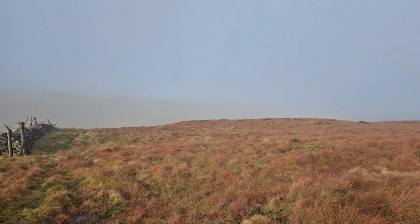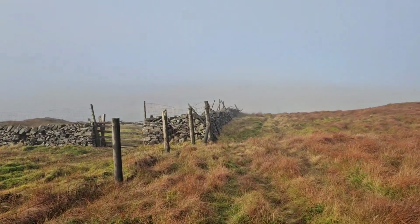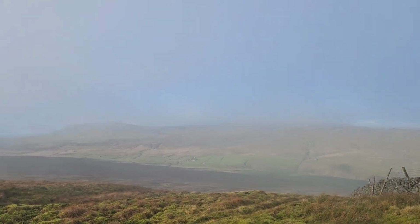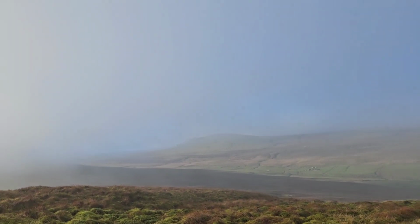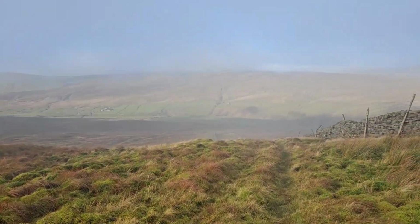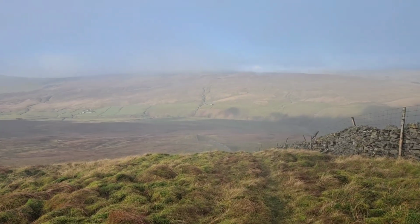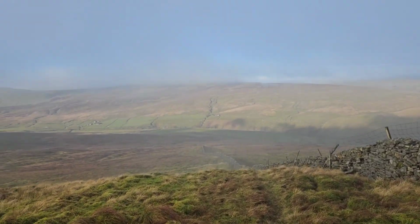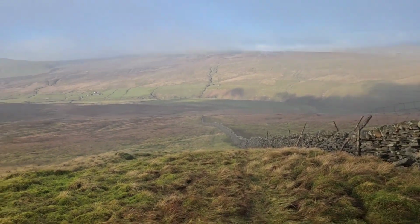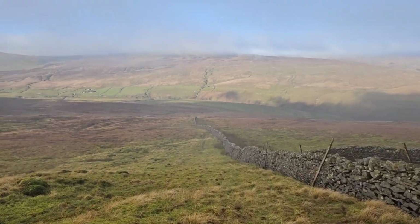Right. Oh, over here I need to go to the left of the wall. There we go again, Pen-y-ghent again. I've got to go all the way down that way. It's a couple of miles. I think I veer left, something like that. There's a track, I believe. Or I could just go straight down to the road, but I'll weigh it up when I get there.